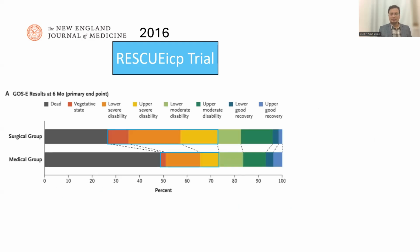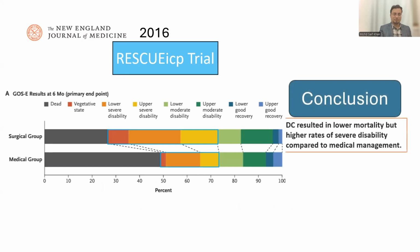They indicated similar rates of moderate disability and good recovery between both groups. However, the surgical group had higher rates of disability despite the mortality reduction. If you look at this disability, it was higher compared to the medical group. Let me switch on my laser light. So this is your disability, orange, light orange, yellow. This is your disability, which is higher in the surgical group compared to the medical group. But if you look at the mortality, it is lower in the surgical group compared to the medical group, as highlighted with dark blue color. Okay, navy blue color.